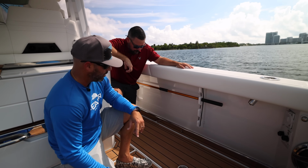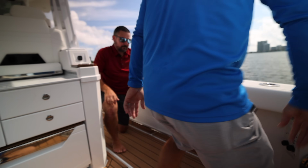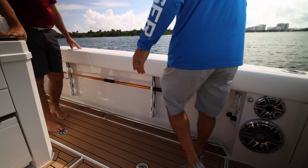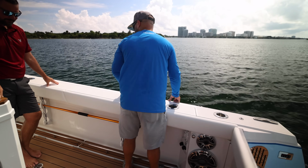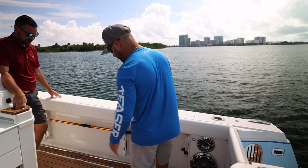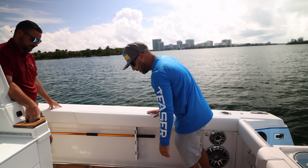See some horizontal rod storage, gaff storage underneath the cap here. And then you have what Abe called, I think he's got a trademark pending on, the keeper rail. So if you're fishing off this side here, it's just something that keeps you in place and holds you. Something you might not think is a big deal, but it's probably something you use a ton in this area.